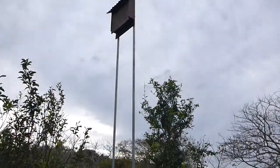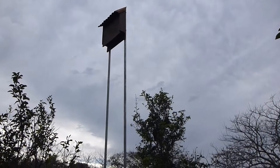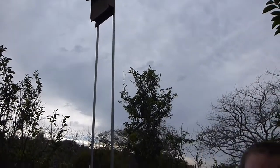The bat box is designed to give habitat for bats on site so that they can actually remove pests and mosquitoes from the area. One small bat can eat about 800 mosquitoes every night. So it's really important to have one of these on site, especially in a place like Costa Rica where they have dengue fever and potentially malaria carried by these mosquitoes.